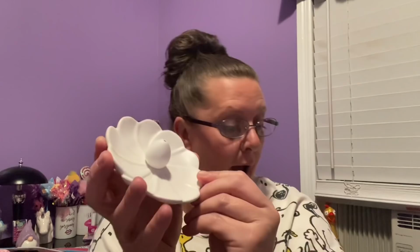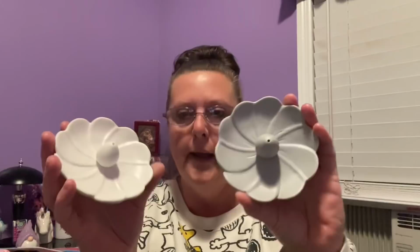I found one in white, and then I found this one here in a very, very light gray. So I thought those were kind of cool and pretty. Let me just put those to the side. I also picked up a few of these.